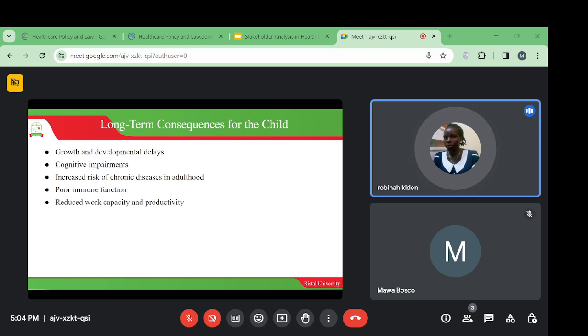So the long-term consequences for the child: there are growth and developmental delays. The child will not be able to grow very well because they did not get adequate nutrients. Then cognitive impairments. In most cases, such children, their reasoning will be low because they did not feed well. Increased risk of chronic diseases in adulthood, poor immune function, reduced work capacity and productivity.